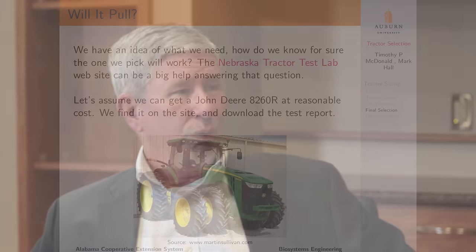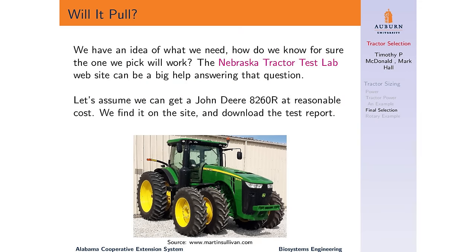It started out way back when to certify tractors in a single state, and now it's a worldwide ISO standard, the tests they perform, and they put all of their data out on the web. So if you have a tractor in mind, you can go find the data for it, and you can look through it. You can look through tables that would say, I've got to pull about 10,000, 11,000 pounds, and I have to do it at 5 miles an hour.